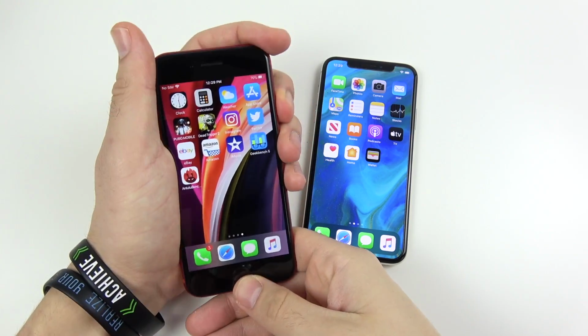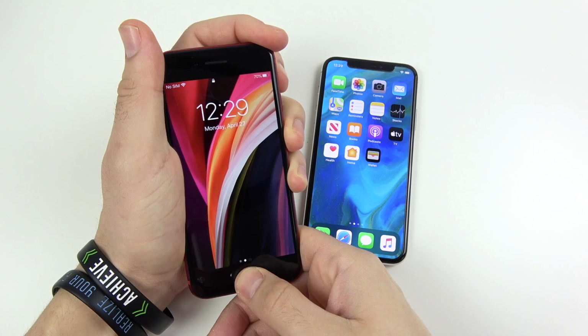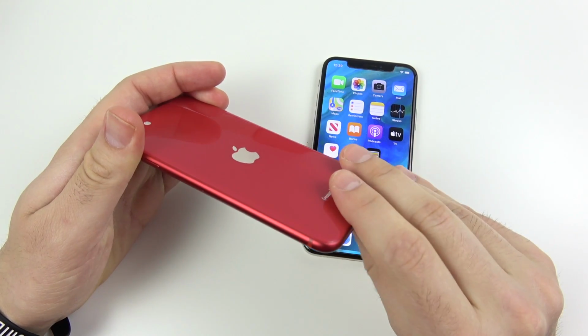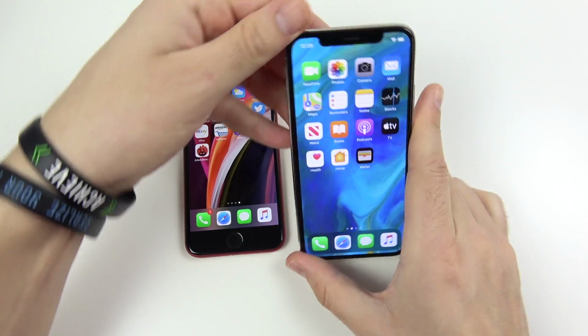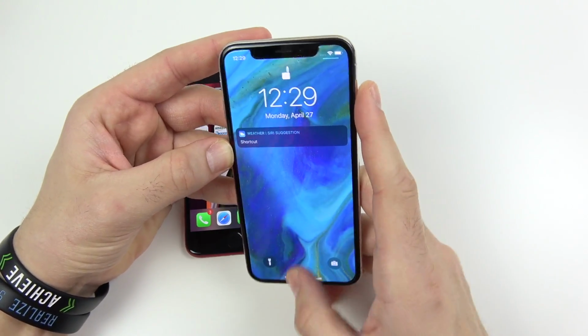Okay guys, so when it comes to biometrics, you can see the iPhone SE is very fast, extremely quick to unlock. Now, I will state, I do like how you don't really even have to look at the phone. You can kind of just know where Touch ID is. You can pull out of your pocket, not even be looking, and you're in. So I think it's a little bit of a faster experience. However, the Face ID has something up its sleeve.